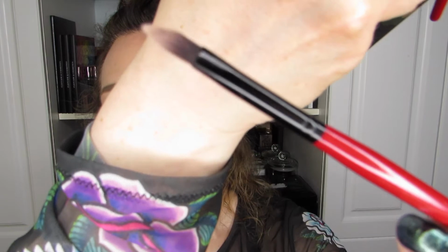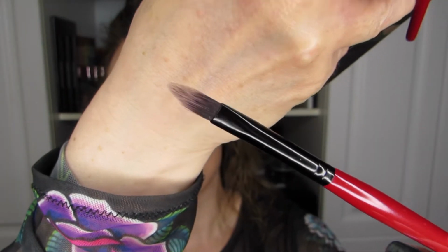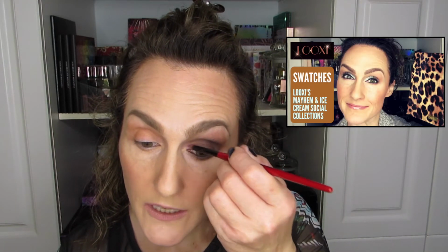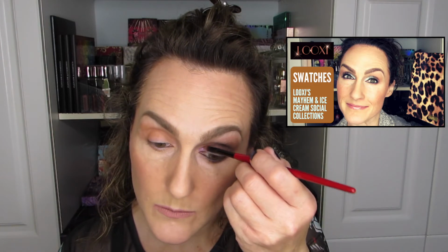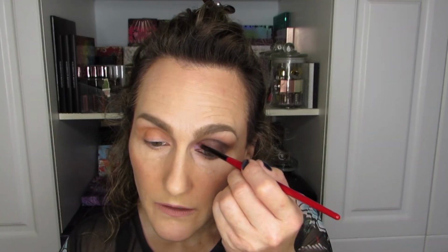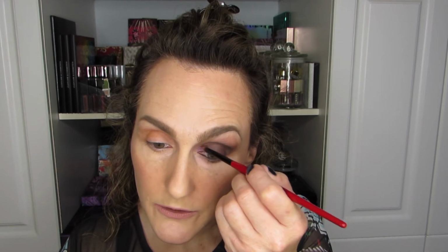Okay, and with this brush, just so I can go right into the inner lid, with the multitasker brush from Smashbox. It is definitely the brush I use the most for the inner lid. So if you watch a lot of my videos, you're probably going, I know what you're using, Hélène. I know what you're using.